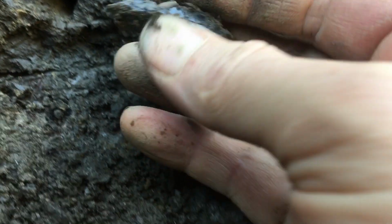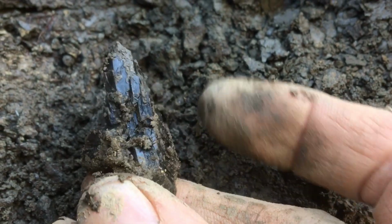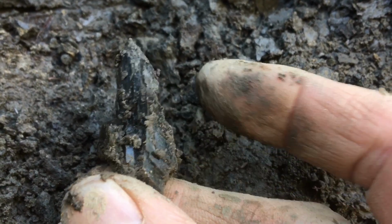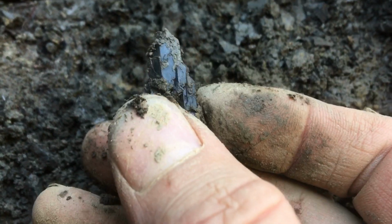All right, so I may have found an end here. I don't know. It's kind of dirty, but feels pretty tough. Let's see. Oh, nice. Oh, that's got some really cool terminations on it. And a biotite. Finally, a good one.